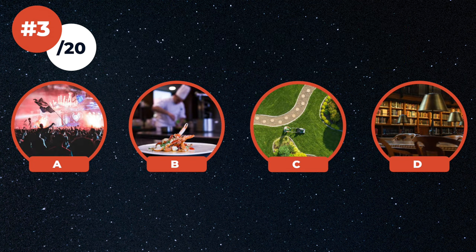4 different places. One is less crowded. A group of people at a concert. A kitchen with modern appliances. A garden with various flowers. A library with rows of bookshelves.